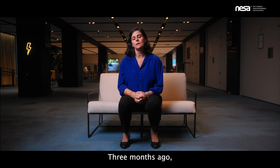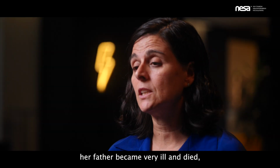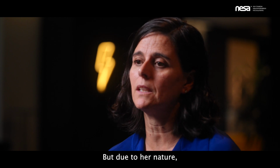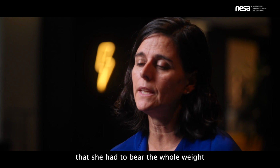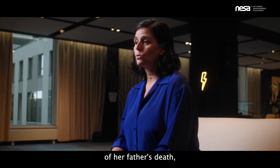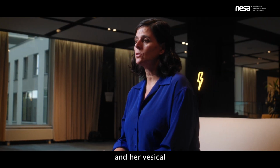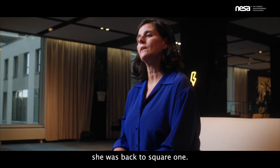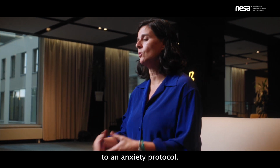3 months ago, her father became very ill and died, and she had a brutal period of anxiety, which is normal. But due to her nature, she did not report that she had to bear the whole weight of her father's death, keeping it all inside, and her vesical and pelvic symptoms worsened so much that she thought she was back to square one. There we changed the protocol to an anxiety protocol.